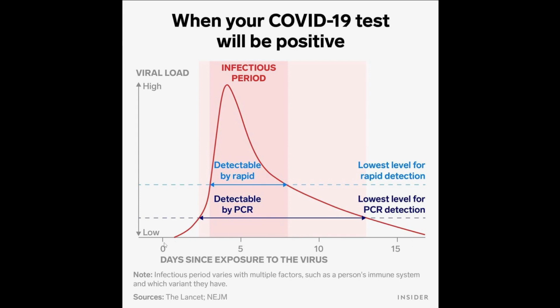So let's say you got exposed here, and the virus starts to duplicate and increase in your body, and then you become infectious. It is detected by PCR around, I would say, 3 to 4 days after your exposure, and you're detectable by rapid antigen test around 4 days after your exposure. Remember, you are contagious when you hit this number here. And the peak is around 4 to 5 days, so you're highly contagious at this peak.